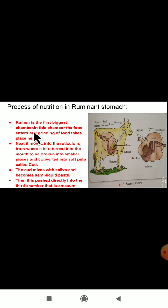What is the function of this rumen chamber? See, it is the first biggest chamber. Here you can see this colored part, this light brown, that all is the rumen only. So what they are telling here, the rumen is the first biggest chamber. In this chamber, the food enters and grinding of food takes place.